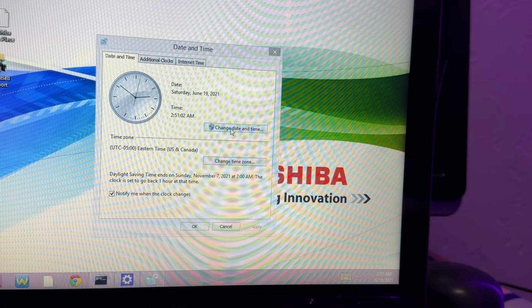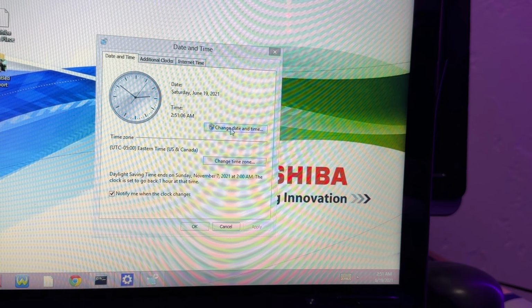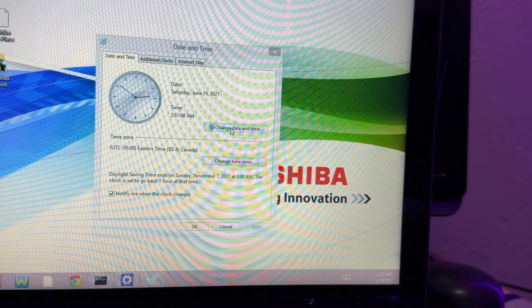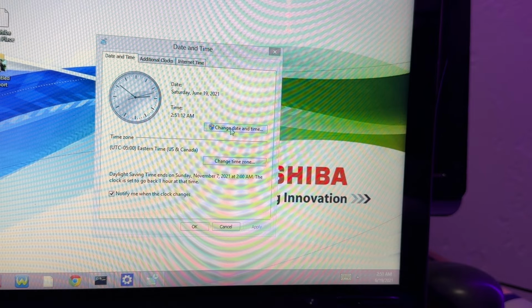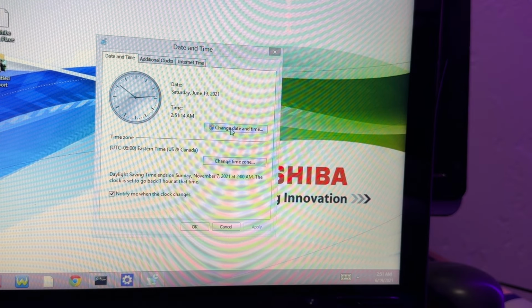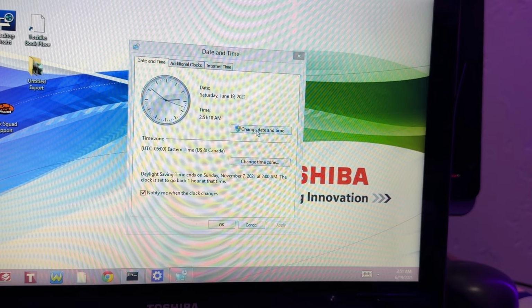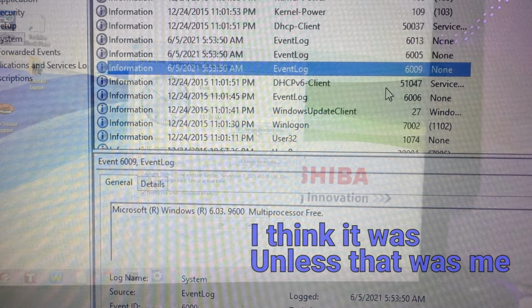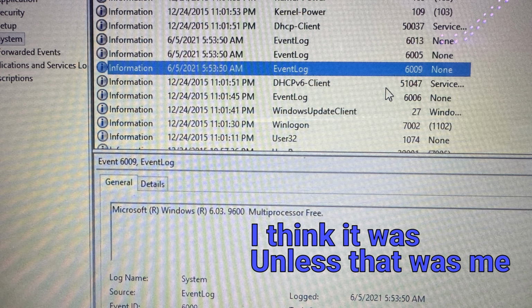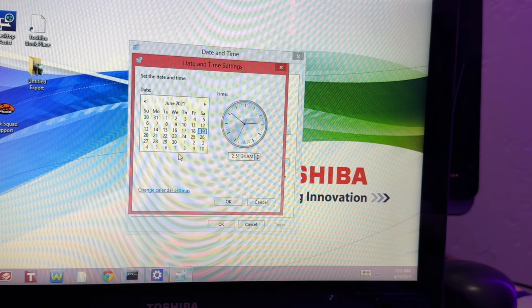I don't know if that's the last time it was used because when I looked through event logs, I saw 2015 before I saw this date. So I have no idea if it was used in 2021 or not. It's kind of weird how it thought it was 2021 and it still thinks it is. Maybe it was turned on for a brief time in 2021. I'm not entirely sure where it got that time from. But we are going to change the time and date manually because I do plan to do a reset.